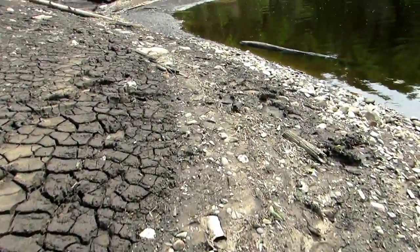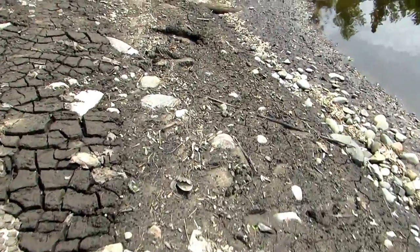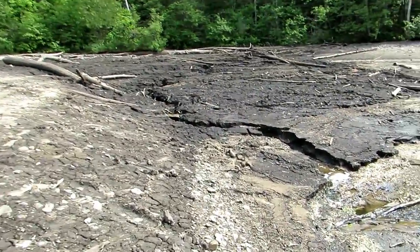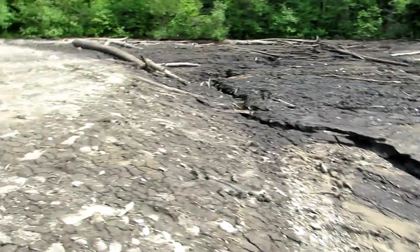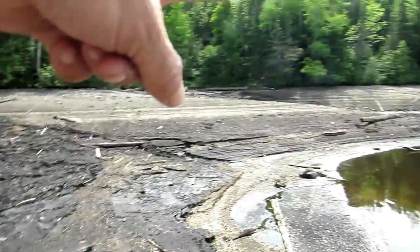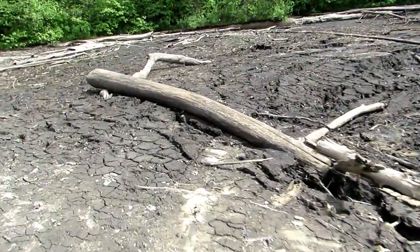I can hear water running over here. Big old rocks in here, huh? Look at that nastiness there. I'll bet if I tried to run across that, I bet I'd be ankle deep. What do you want to bet? I want to get over there. We'll go up here and we'll see if we can't get across this.